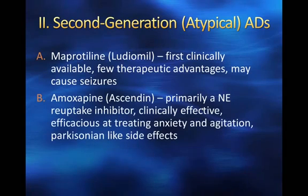Amoxapine, or Asendin, is primarily a norepinephrine reuptake inhibitor. It is clinically effective, particularly efficacious at treating anxiety and agitation, but it does have some Parkinsonian-like side effects. So be careful with that. As a norepinephrine reuptake inhibitor, it might potentially be useful as an ADHD drug. Certainly some of the ADHD drugs we'll talk about are often norepinephrine reuptake inhibitors.